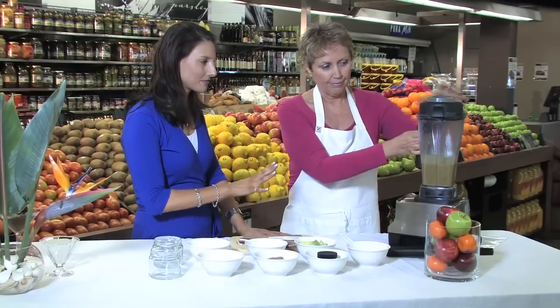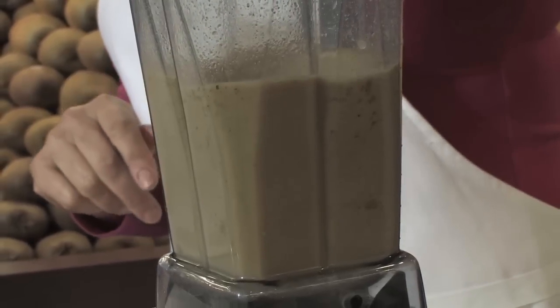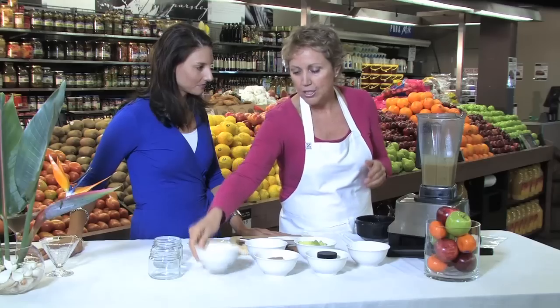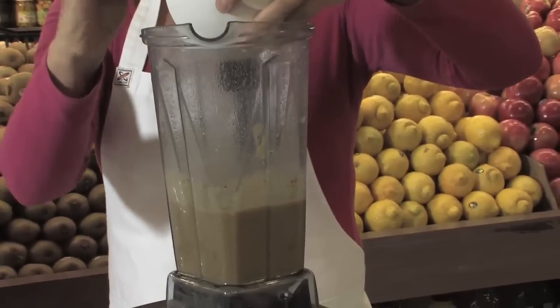So that's been blended for a couple of seconds there. Yeah, so that's nice and smooth. You can see that in there. And then really quite simply, we just add everything else in. Okay. So it's really not a long process. So this is the almond butter.